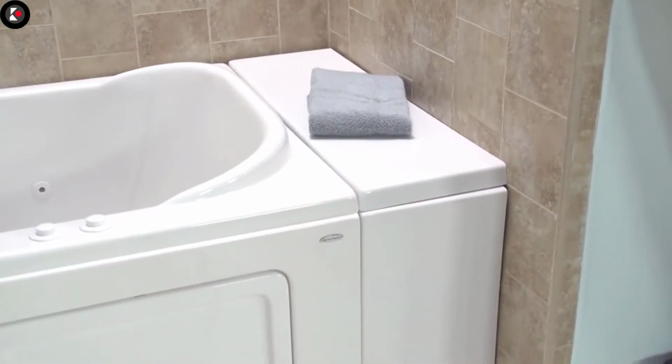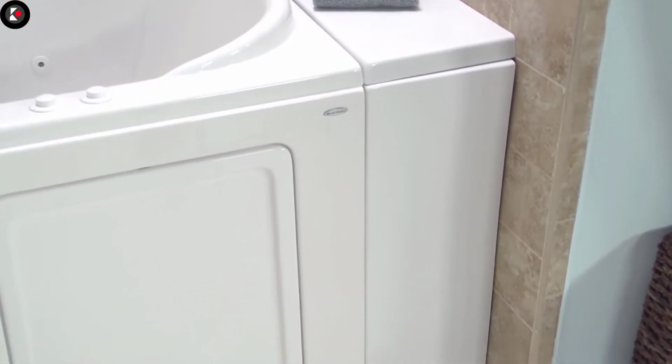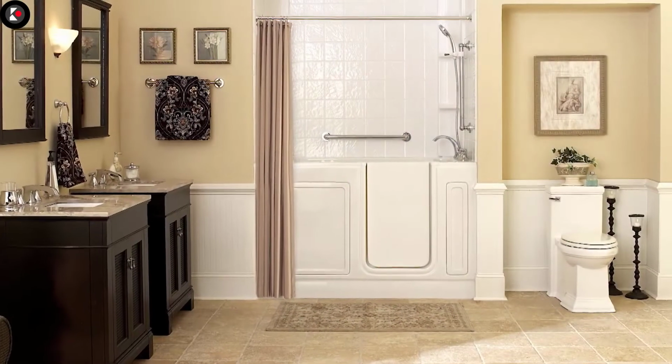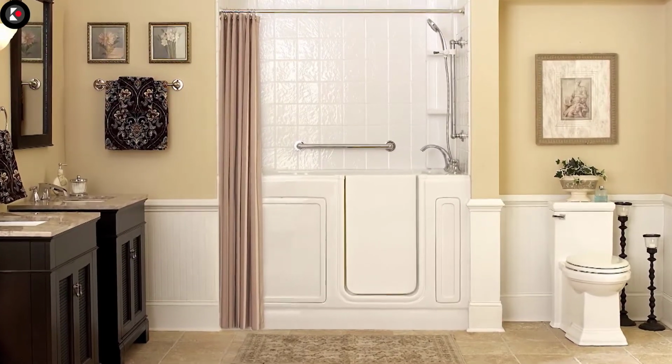The tub is constructed on a freestanding, sturdy metal support frame, and an optional extension kit allows the tub to fit in any existing space up to 60 inches. Enjoy a comfortable, accessible bathing experience with the walk-in tub from American Standard.